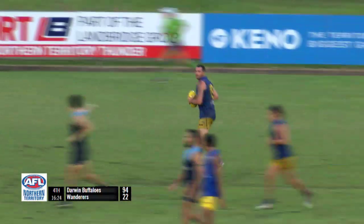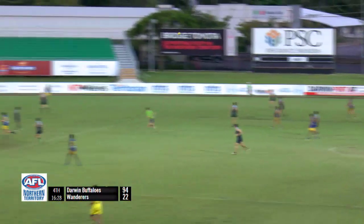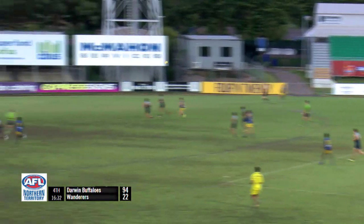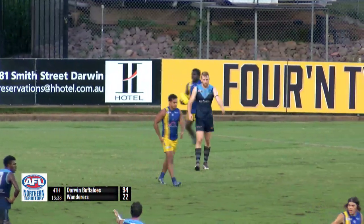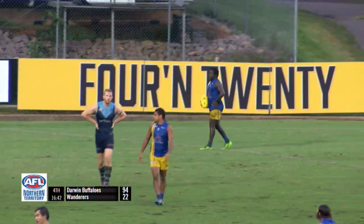Dobson just weighing up his options. Wanted to move it inside. There was nothing doing. Goes long to the boundary line. Half forward flank. Ball comes inside 50. And a good mark down there to McDonald. Very well done by the young man.